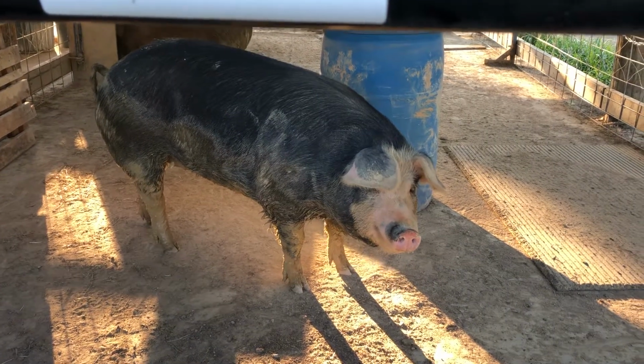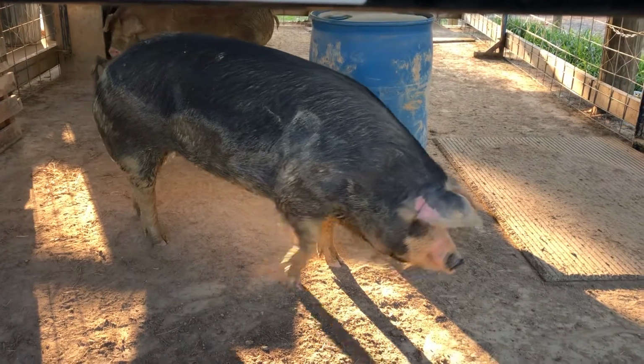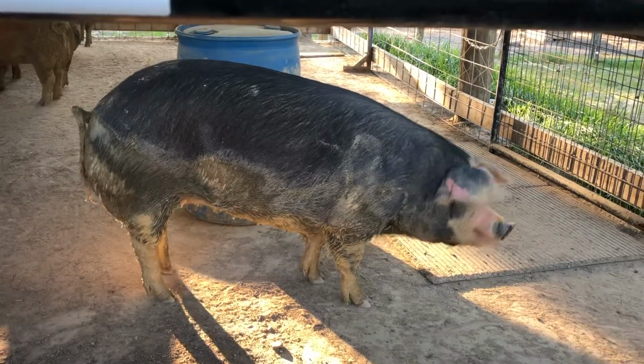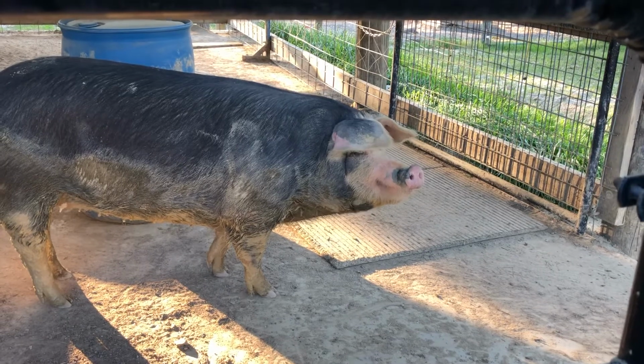This is Bessie. Bessie came from Gilberta's first litter last year. Bessie probably weighs 300 pounds, 325 pounds. She's a nice sized girl. I'll tell you, that mat right there that she was just messing with, that mat probably weighs 50 pounds.